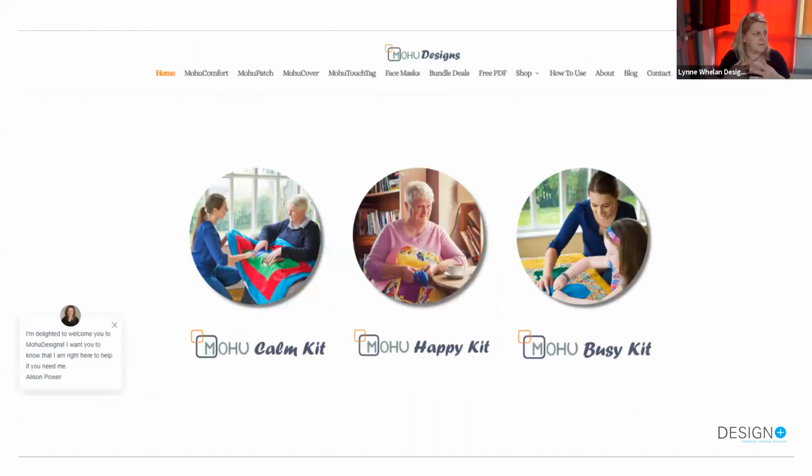And Alison actually developed a calm kit, a happy kit and a busy kit for a more targeted end user approach. Now, again, COVID has had obviously massive impacts there, and one of the key things was going to be getting this into some retail chains, which we had to put on hold. But in the meantime, she was able to develop it from a web perspective to sell directly to her end users and target markets.